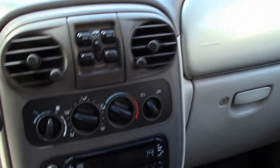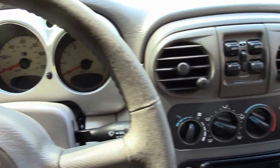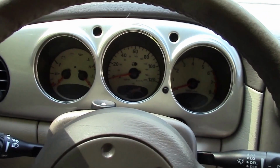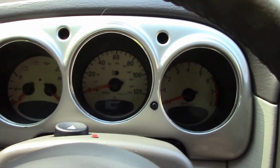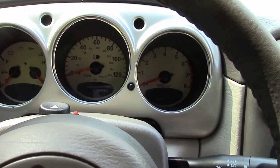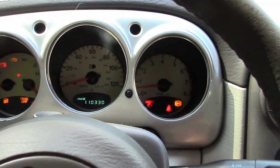Alright folks, I have a really nice little car here. Doesn't appeal to everybody, this particular type of car, but if you like this kind of look, this is a good one. This is a 2003 Chrysler PT Cruiser, and I believe this is the limited model. Start her up for you.